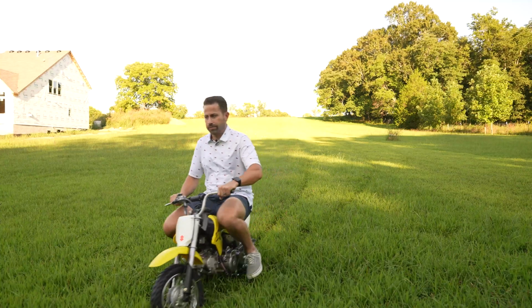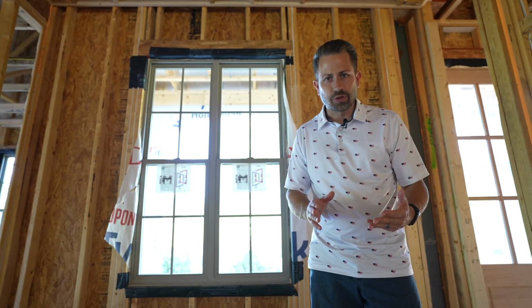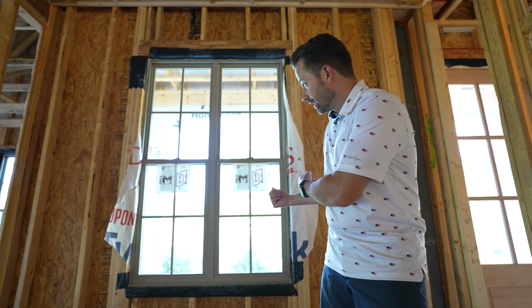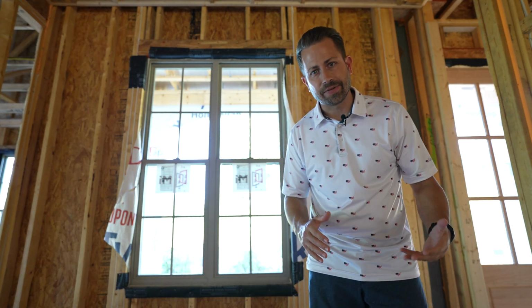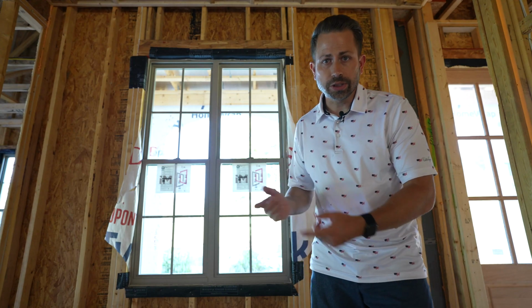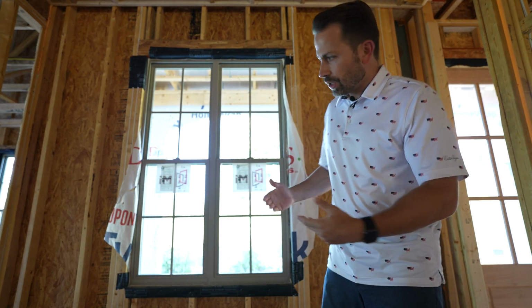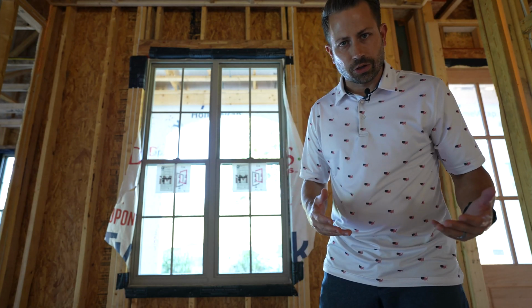All right guys, so once that roof is installed, the next step to getting the house dried in is to get the windows installed. Right about around the same time that you're having the roof installed, you'll usually see your windows pop up in the garage. When the installers put these windows in, it is so important that they do it correctly.